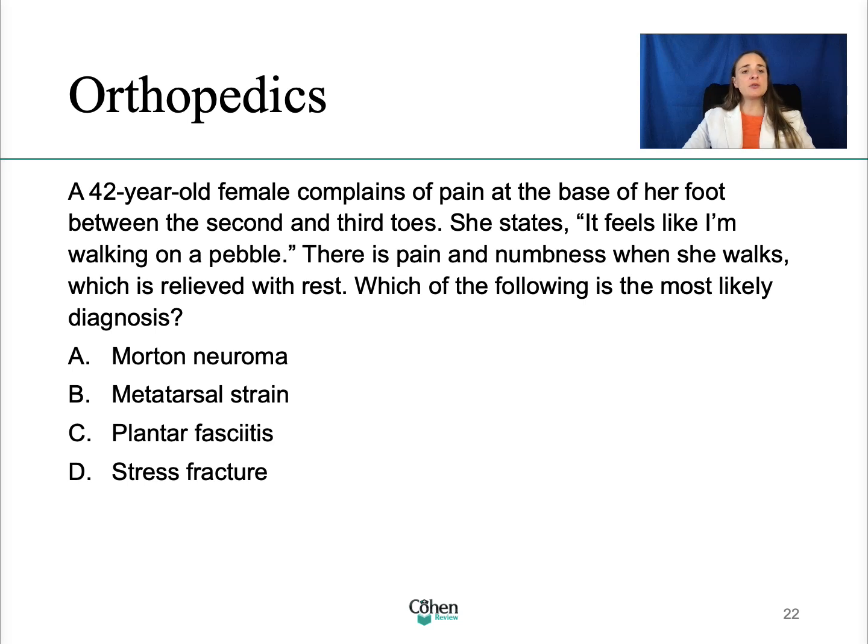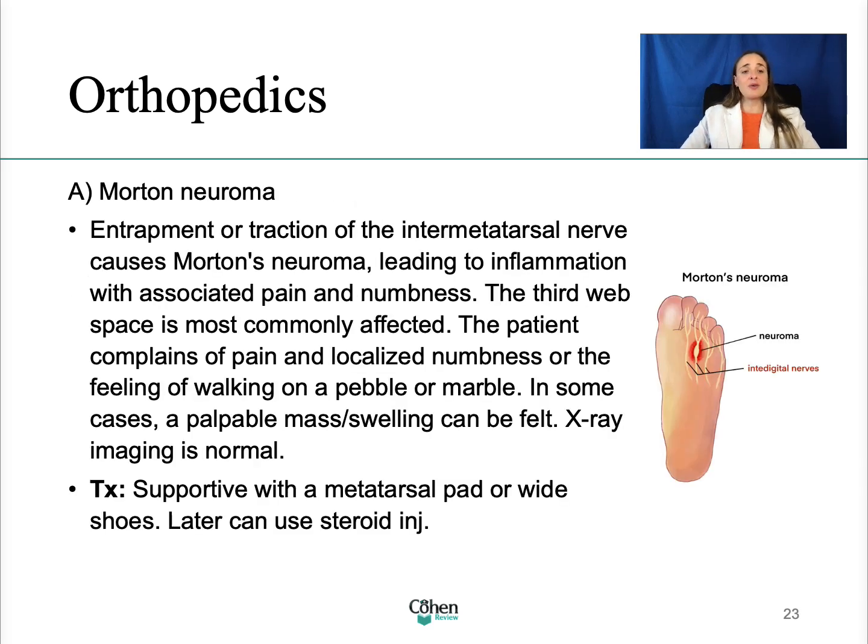A 42-year-old female complains of pain at the base of her foot between the second and third toes. She states, "It feels like I am walking on a pebble." There is pain and numbness when she walks, which is relieved with rest. Which of the following is the most likely diagnosis? A. Morton's neuroma. B. Metatarsal strain. C. Plantar fasciitis. Or D. Stress fracture. The correct answer is Morton's neuroma.